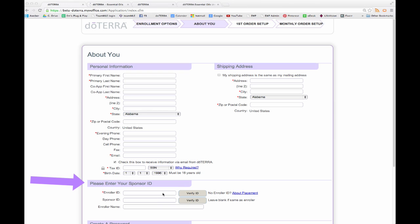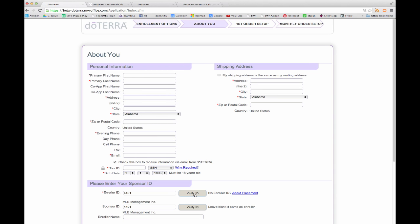Now this is really important. This is who you're going to join doTERRA with. We're kind of in teams, and when you join, it's kind of like being with a family. You're going to be communicating with them, getting help from them if you have questions. So if you have a friend that you want to be with, you're going to want to find out their IPC number so that you can put it in this enroller ID box. My number is 4401. The other thing you're going to do is you're going to click this Verify ID, because if you accidentally type the wrong number in, it is really difficult to go change this once it's there.